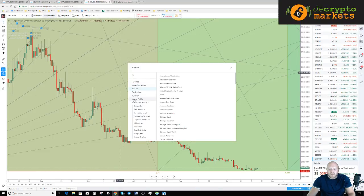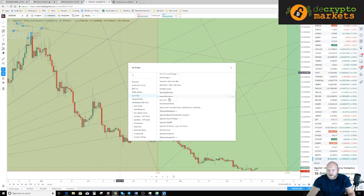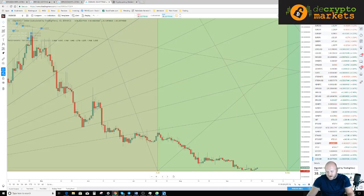So I'm just going to go to indicators, my scripts. I fiddle around with this a lot, clearly. Musical harmonics. Okay, and if you guys want this, just message me on TradingView. Oh, I'm going to put my TradingView name in here. That's my TradingView name, so you can search for me on TradingView. Hit me up with a private message, and I'll send you the indicator.